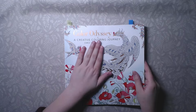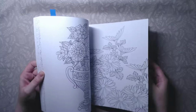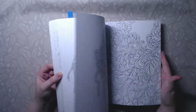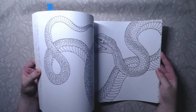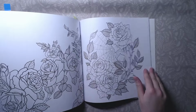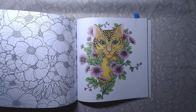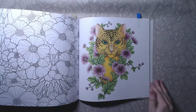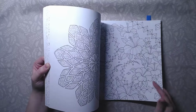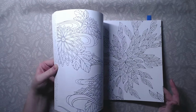Then we got Color Odyssey by Chris Garver. This book is underrated. It has really pretty pages. These ones are really pretty. This is one that I've done with the colors of pencils. There's a lot of pattern stuff in here as well, but some of the pages are really gorgeous.